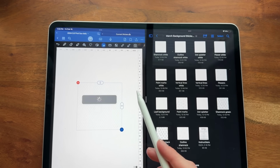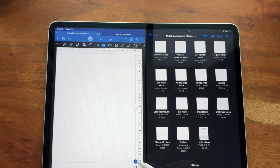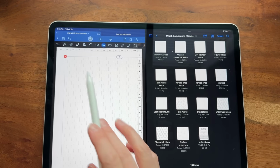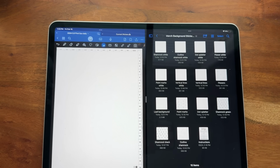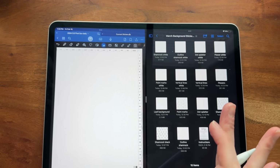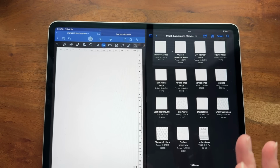And then we have vertical lines. So that is the variety that you get. I just love the texture that they add. And then all the ones up here at the top are white versions of the ones that I just showed you. So you get 7 different options in this kit. So huge release today. We've got a total of 5 sticker packs if you include the Easter and the background stickers.